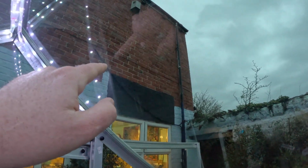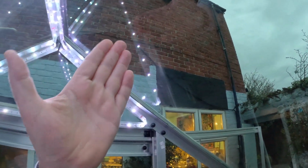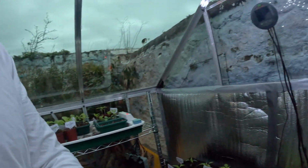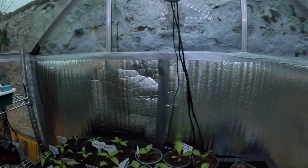Like, that's north up there, where Mark's up there with his allotment. So that's facing west, this wall's west. And I was thinking maybe the sun might affect the daylight time, but they're all seeming to be going straight up, which is great.